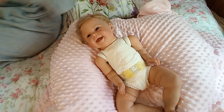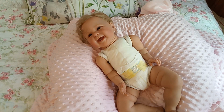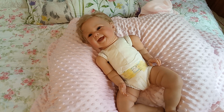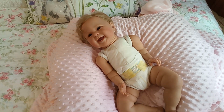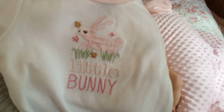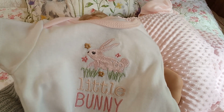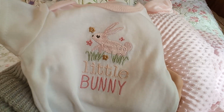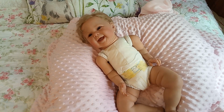Okay, I'm just going to go into the drawer here and see if I can find one. I've got a whole stack. I just opened the drawer and I saw exactly what I was looking for. And it's brand new. Brand spanking new. Chickpea, my all-time favorite. Look at this. Little bunny with an embroidered bunny on it. How cute. I can't even stand the cuteness.